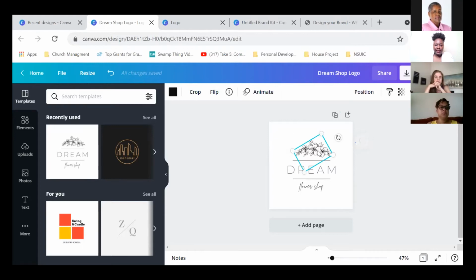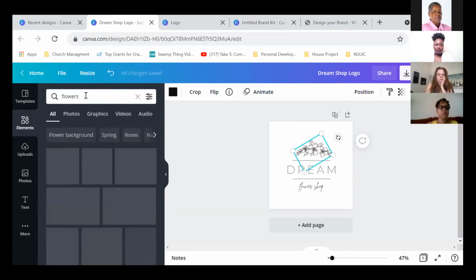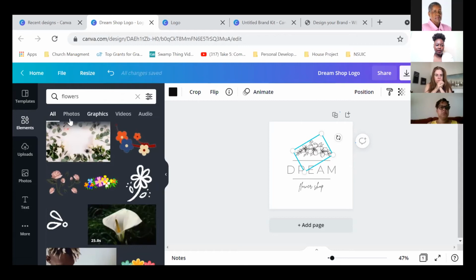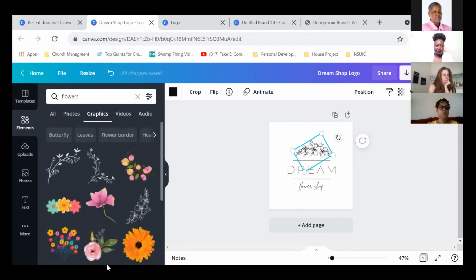What you want to do is select the image that you have on there and quickly go down here to elements where it says element on the left. And you'll be able to type in anything. So since this is more like a flower shop logo, you can type in flowers. And it will pull up actual images. There's categories here. So you may be looking more for a graphic, right? Instead of a photo. A lot of logos, we tend to use graphics instead of photos.